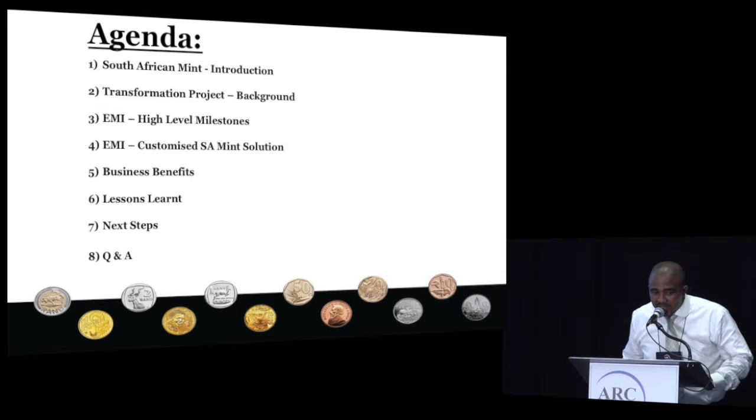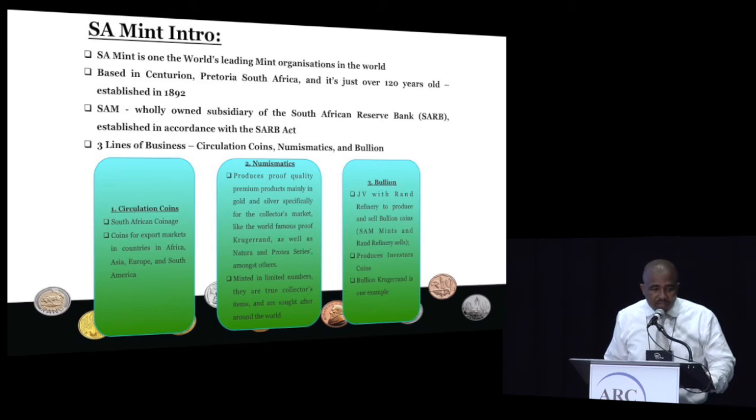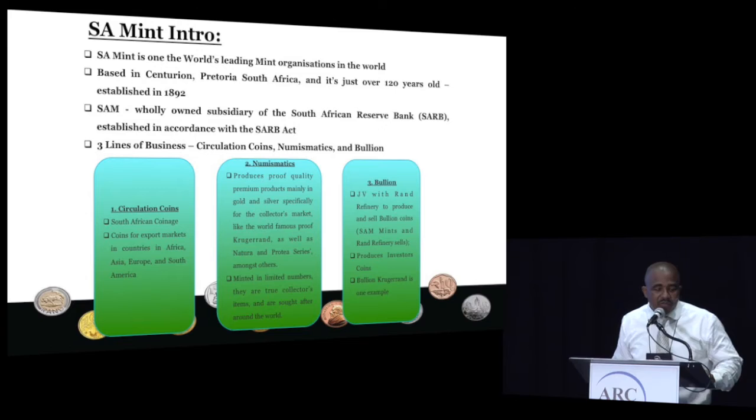Just as a quick introduction, the SA Mint is basically one of the leading mints in the world, and we are based in South Africa. We're just over 120 years old. We are obviously owned by the South African Reserve Bank, which is our central bank, and mainly our three lines of business is the circulation coins, where we do the entire South African coinage, and then we do coins for the other parts of the world as well, especially in Asia, in Africa, in Europe, as well as in South America. Surprisingly so, North America, we've never really done any coins for this part of the world.